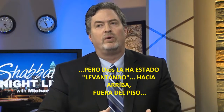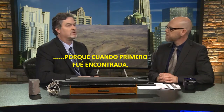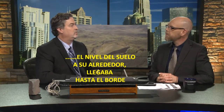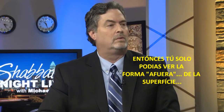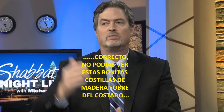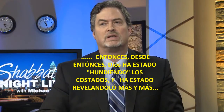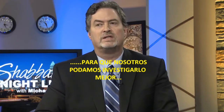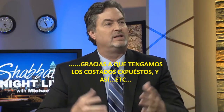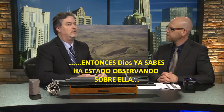But God has been bringing it up out of the ground or dropping the sides around it. Because when it was first found in 1960, the ground level around it was up to the edge of the boat. And you could just see the shape on the surface. Right, you could not see these nice rib timbers on the sides. So since then, God has been dropping the sides and has been revealing it more and more so we can investigate it better by having the sides exposed and so forth. So God, you know, has been watching over it.